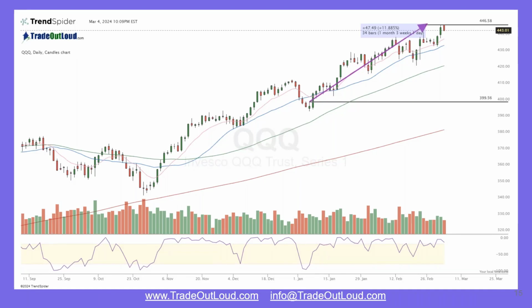So here's the chart of the Qs, and this is the chart that basically concludes right here in March. This was the beginning of March. I do have a chart that I can show you with the price action that we're at right now. But the most important thing is that from the January low, because we want to focus on those cycles, right?